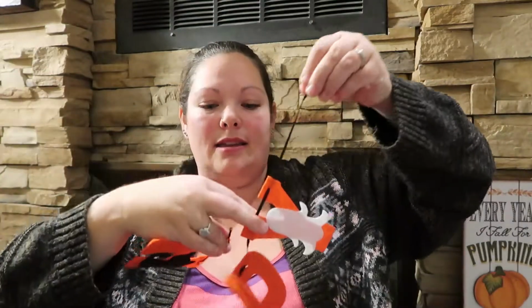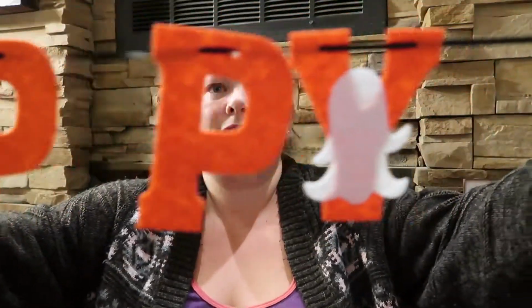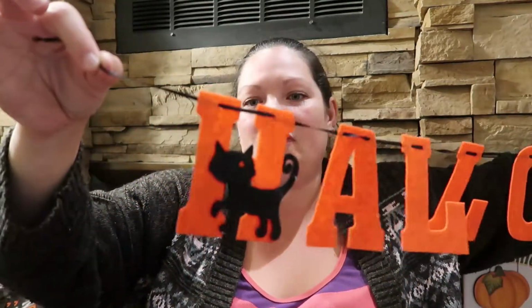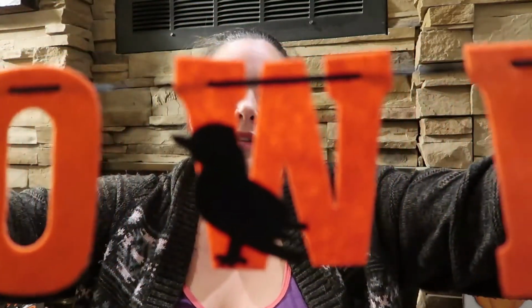So this one was nice because it actually comes as 2 pieces. So there's the happy with the little kitty cat, and then the ghost on the Y, and then the Halloween is a whole separate piece. So that really gives you a lot of versatility in how you want to use this particular one. You could still pull it apart and use it as just the letters, or you could put it flat on a wall even, and it will kind of hang with the happy above the Halloween, or it's totally up to you, but I really liked that one too.